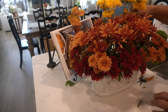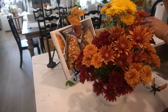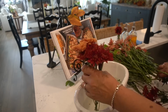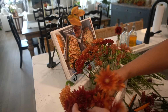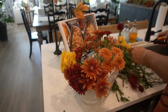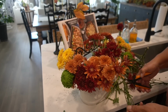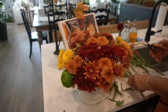I had bought the green, I'm not sure what they're called, but the green florals, because when I create arrangements, I like to make them a little whimsical. So my idea was to have them stick out at one point, and it just wasn't working out because, like I said, I didn't have a frog. So you saw that I put it together. I hated it. So I decided to go ahead and cut everything down to basically the same height and just create a nice uniform, beautiful arrangement in this vessel.